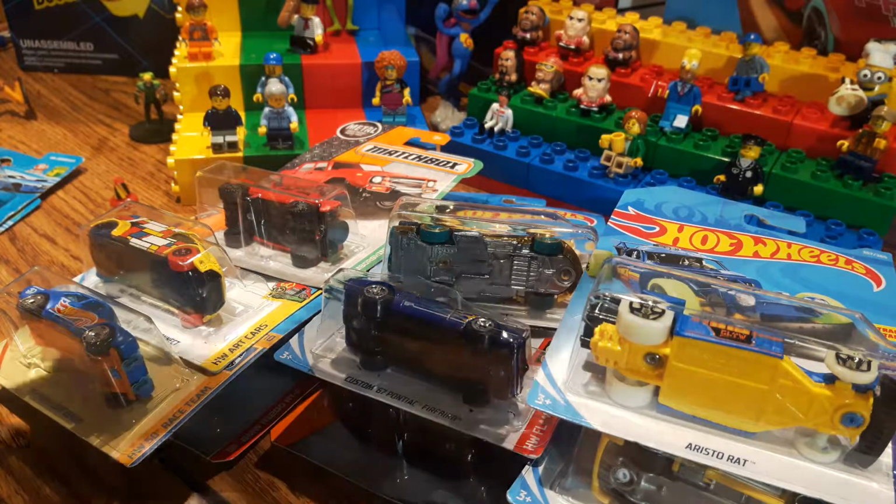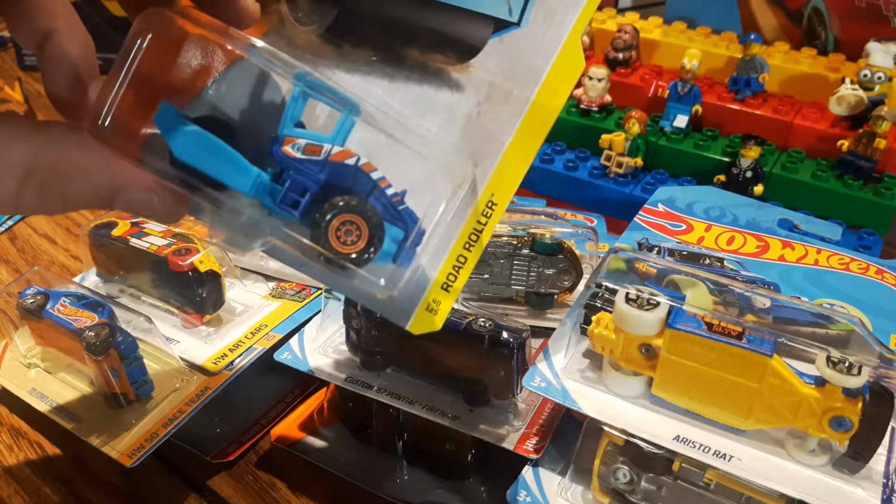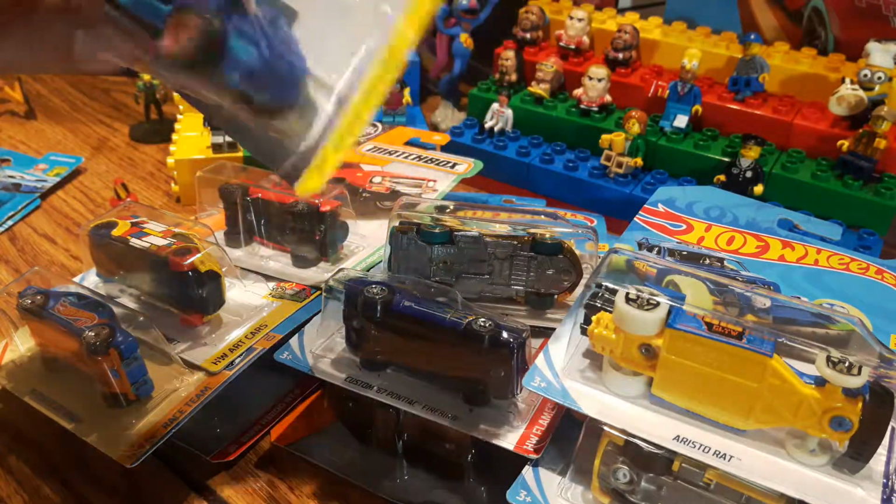Aha! We got a road roller. Ken's gonna love this one, especially with the magic sand.